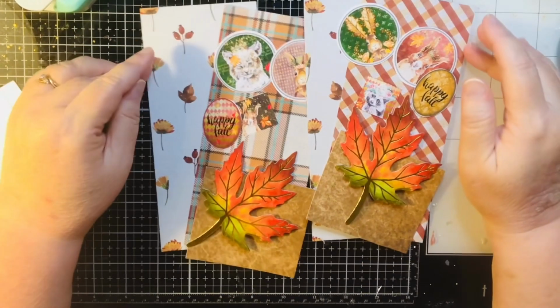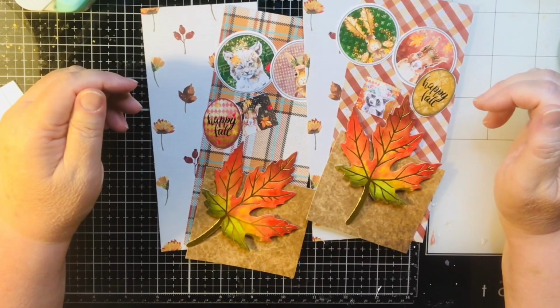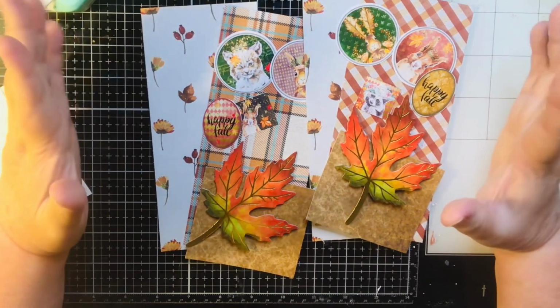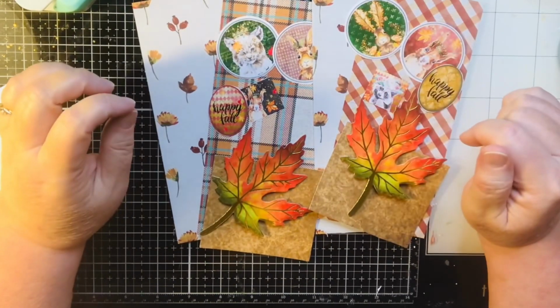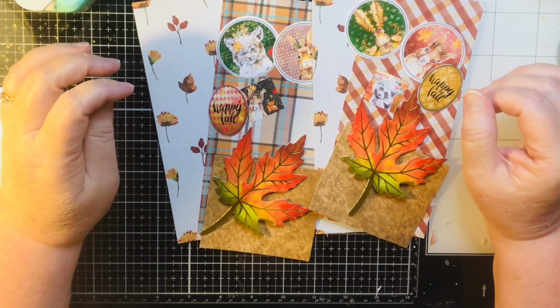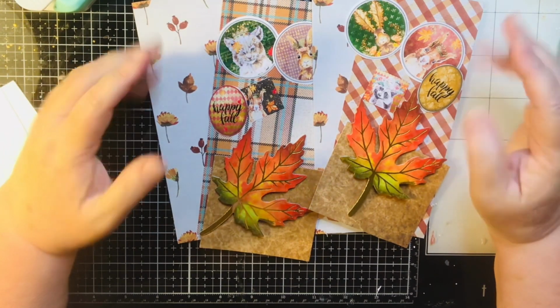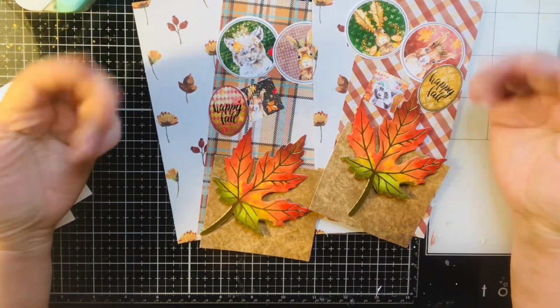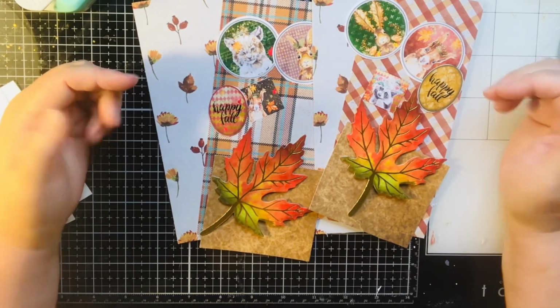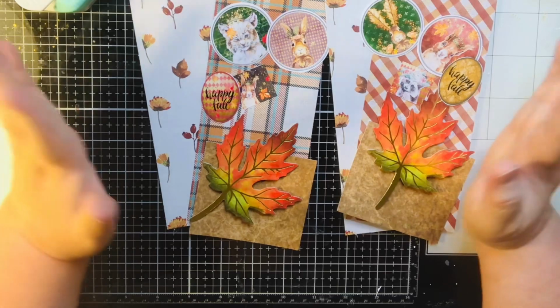I'm Susan. Carol of Oak House Journals does a tag swap every other month. This month we're doing one, and the prompts are safety pin, pocket, and whimsical. I have two tag swap partners, so I thought I would do fall since we're right here at September. Fall, I just thought we would do that.